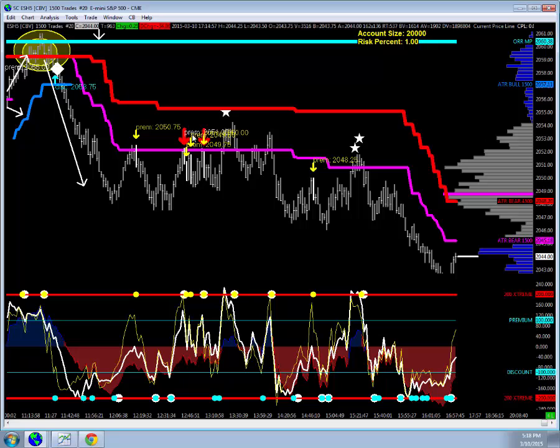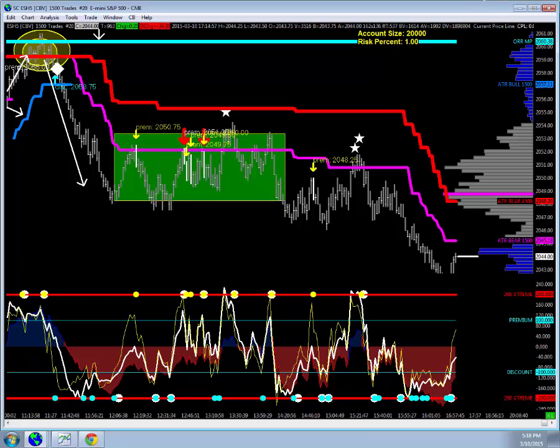Now there will be times where the prices will form a little range. Prices kind of stopped, stabilized here. We see a premium here at the 20, 50, 75s. Again, that could be taken effectively for a 2-point trade or so.